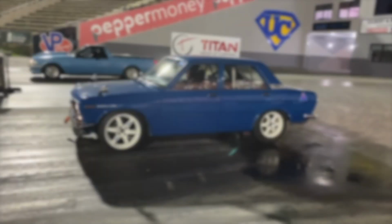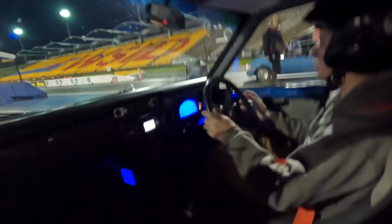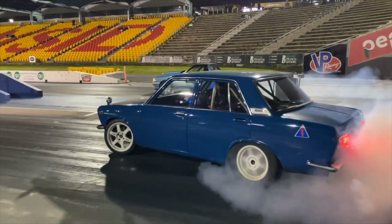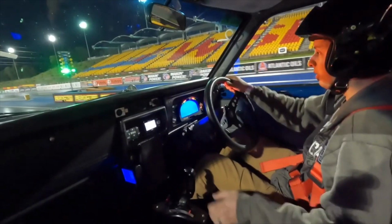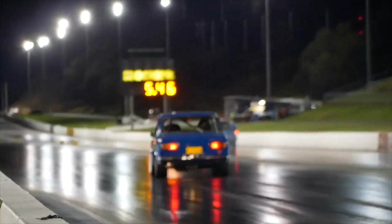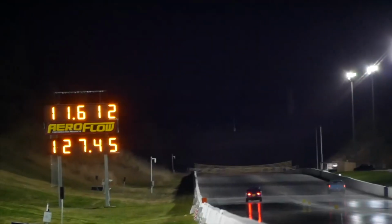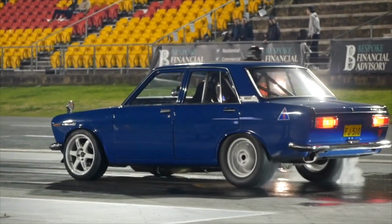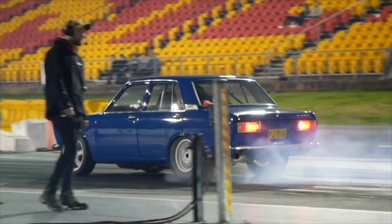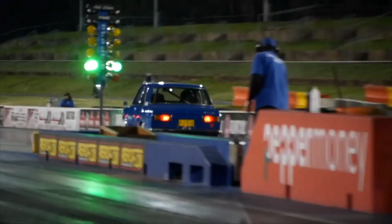Just a cruiser. On occasions, Tyree rolls up from down south to Western Sydney, throws on some fat tyres and sends it down the quarter. First run was 11.6 at 127. Immediately Ty tells the GoPro, too much boost. Must be nice. He backs it up with a 10.9 at 129 miles per hour. But finally, on the last run of the night, he stomps down a very respectable 10.4 at 130 miles per hour.